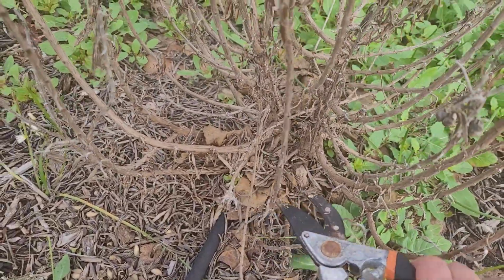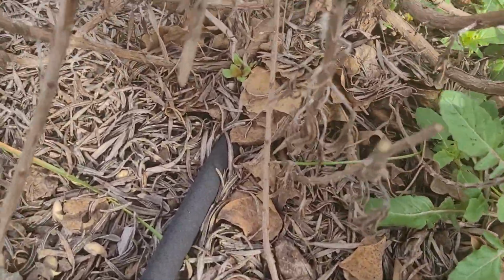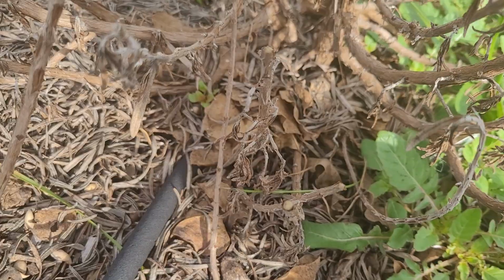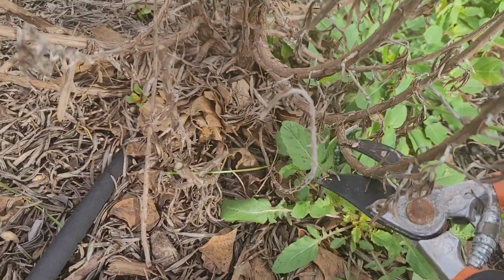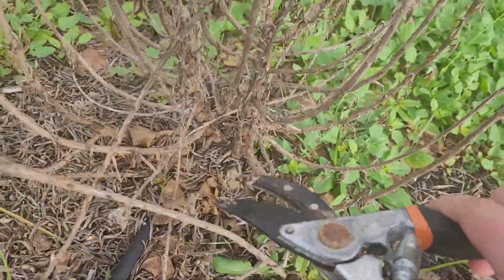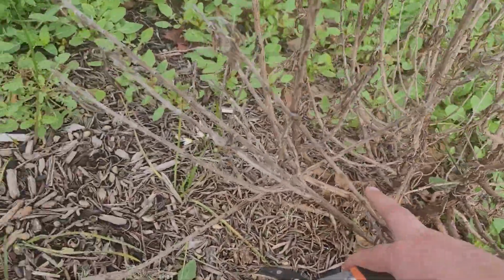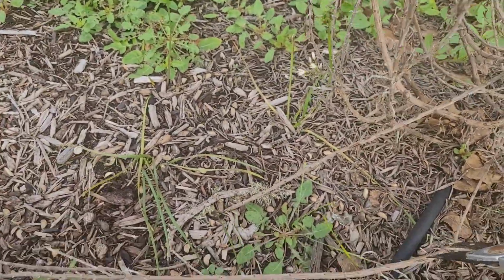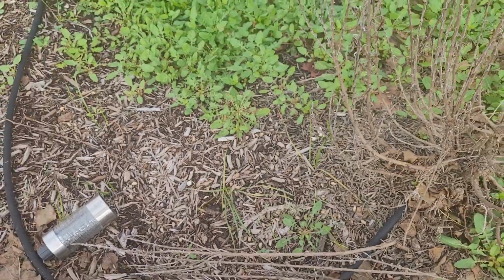So really, you're just going to clip it back. And it actually looks like it has some green to it down here, right on the stem there. So maybe there's still something left to it. I do not know. My rosemary's never turned this color before because it's never been through a freeze. But it was so beautiful and green before the freeze.